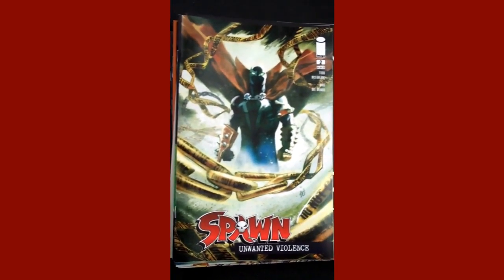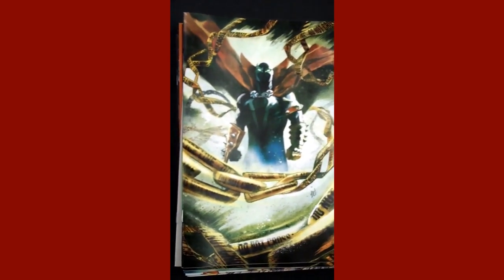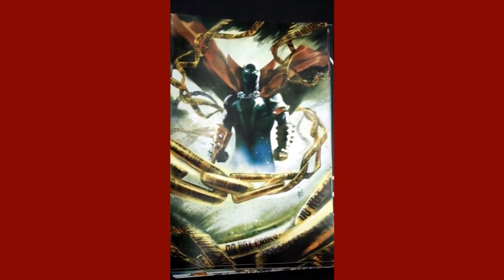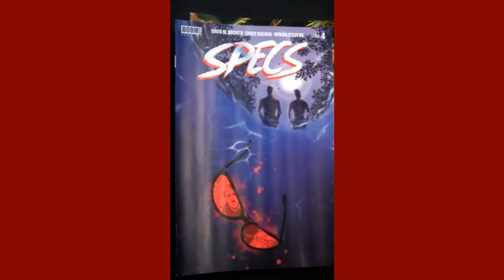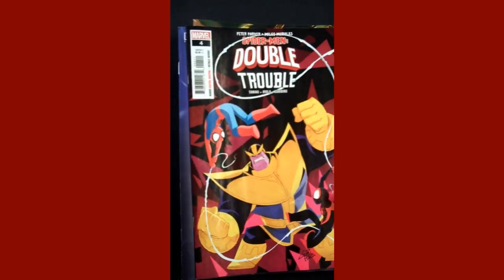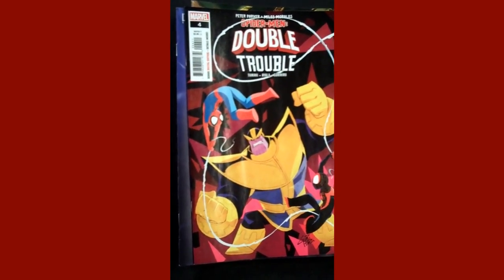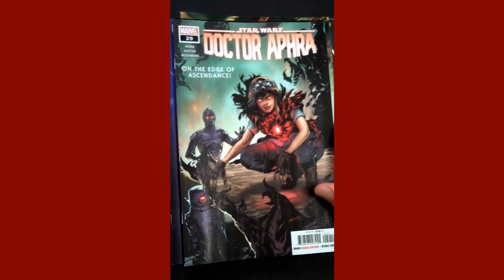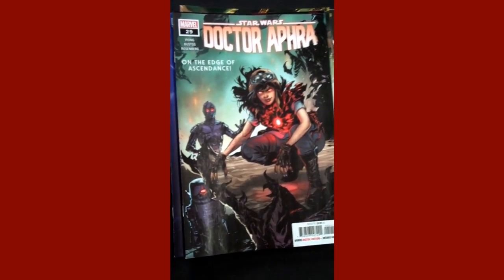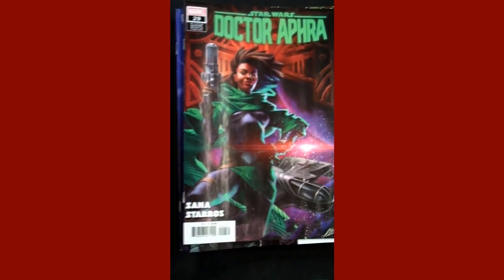Image Publishing brings us issue 2 of the 2 scheduled of Spawn, Unwanted Violence, and there's your variant cover for that. Boom Studios brings us issue 4 of Specs. Marvel brings us issue 4 of Peter Parker and Miles Morales Spider-Man Double Trouble. Marvel brings us issue 29 of Star Wars Dr. Aphra, and there's your variant cover right there.